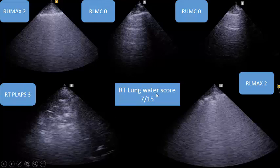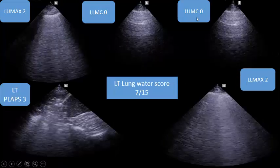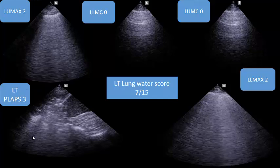As you see here, the right lung water score is 7 over 15, and is considered a high lung water score; most of the area is confluent B lines and consolidation, which means a high lung water score. Left lung: left upper midclavicular A line, score 0; left lower midclavicular A line, score 0; left upper mid axillary score 2 because of confluent B lines; left lower mid axillary 2, confluent B lines; and left lobes consolidation 3. That means most of the area is confluent B lines and consolidation, going with moderate to severe ARDS. Okay, our patient has moderately severe ARDS and a high lung water score, 14 over 30.